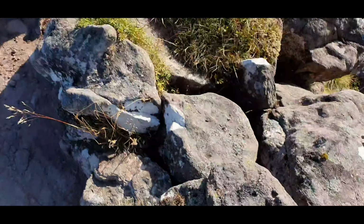Too narrow here, it looks scarier probably on the camera, but again, on a day like today, it's perfect, and everybody did it, which is great.